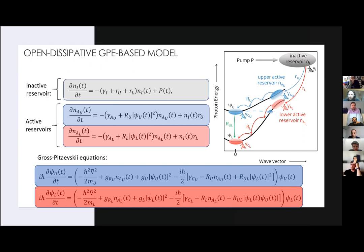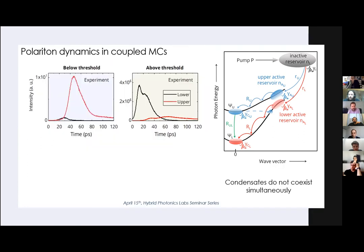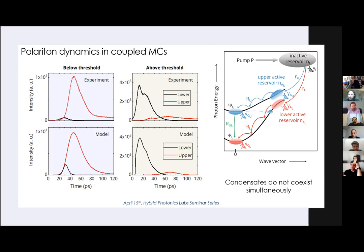But if you go to the next slide and show the lower graph, when you refer to oscillation in your data at around 30 picoseconds, there is a hint of an oscillation for the upper branch. It appears, goes down, and it reappears. But in your model, there is no oscillation, there is only population transfer, isn't it?